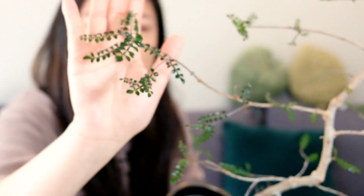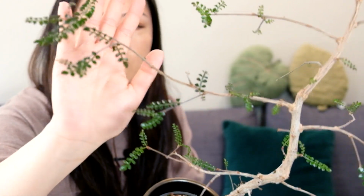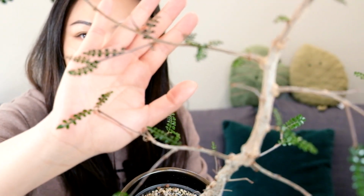I'm so sorry the focus is going crazy, but with this kind of wispy plant, it's just really hard for the camera to stay focused because it tried to focus on my face before the plant.